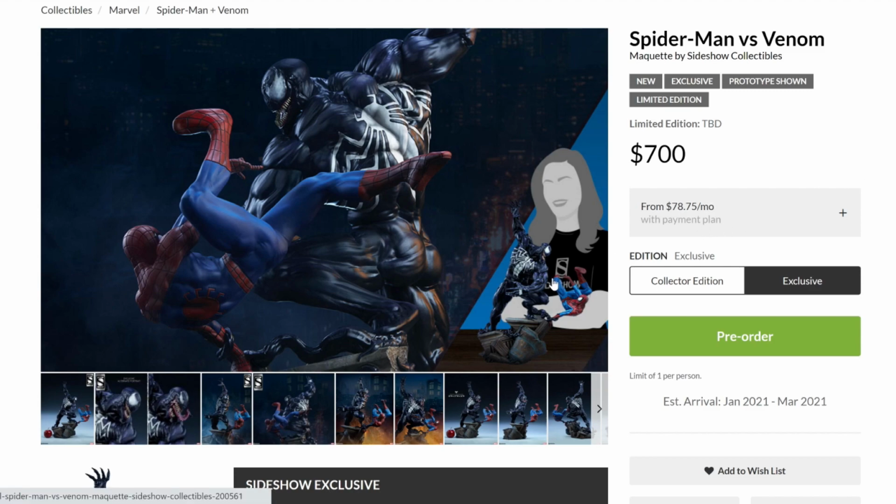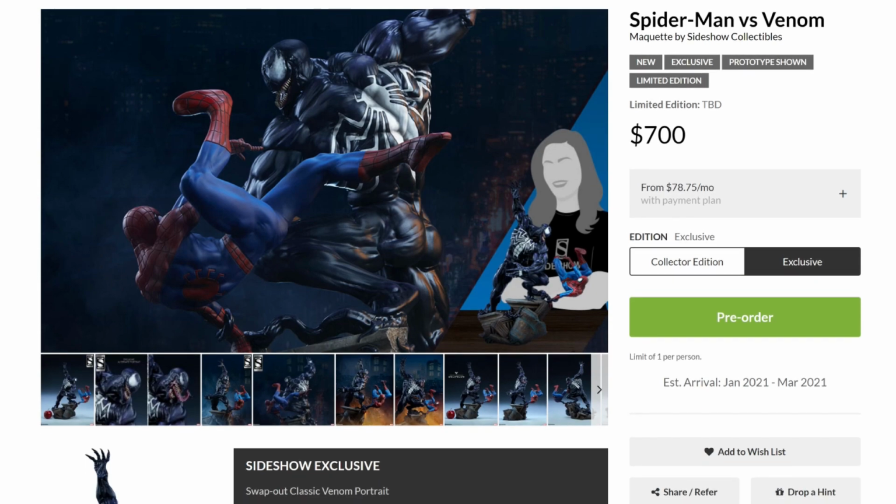I don't know. It feels that way to me. Yes, people will say, well, there are two pieces here, but look at Spider-Man. He looks so small in comparison, and Venom is definitely a 1/5, or Venom is a 1/5. He's more like a 1/6. So I have a concern. I think this is too much. They're asking for too much, and I'm not so sure people are going to really jump on this right away.